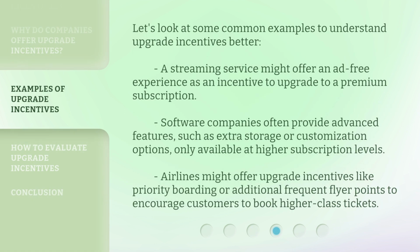Let's look at some common examples to understand upgrade incentives better. A streaming service might offer an ad-free experience as an incentive to upgrade to a premium subscription. Software companies often provide advanced features, such as extra storage or customization options, only available at higher subscription levels. Airlines might offer upgrade incentives like priority boarding or additional frequent flyer points to encourage customers to book higher-class tickets.